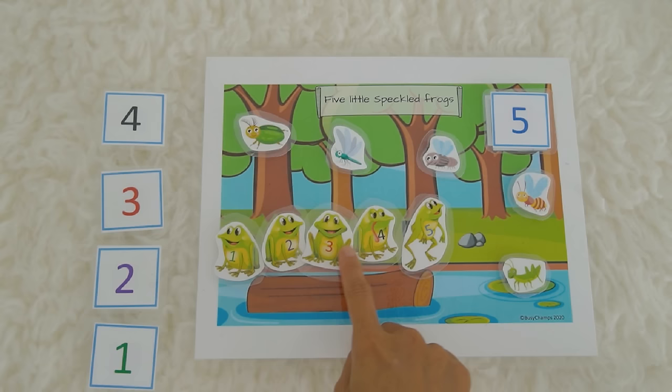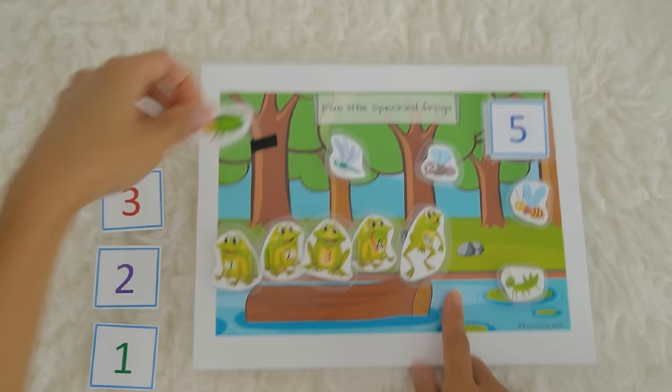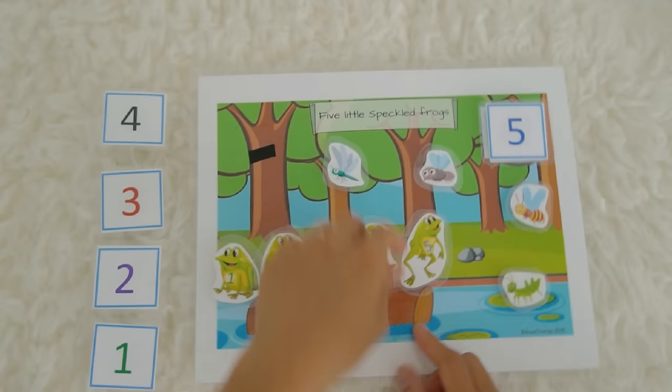Five green and speckled frogs sat on a speckled log, eating the most delicious bugs. Yum yum. One jumped into the pool where it was nice and cool. Now there are four green speckled frogs. Glub glub.